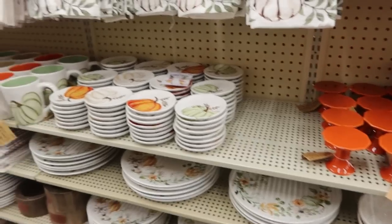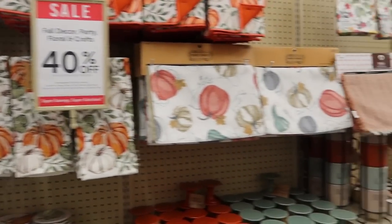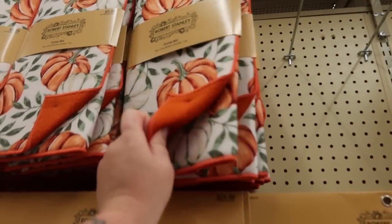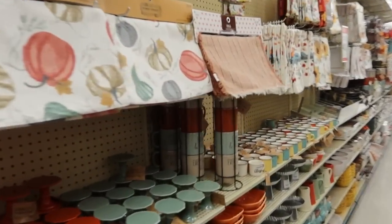Okay, let's do some shopping. Right now I'm in the hand towels and stuff section, because I thought about getting some fall hand towels too, but I may just stick with the ones I have. But I do see these. I'm thinking about getting one of them, but I'm just wondering if they have any more than just those two.